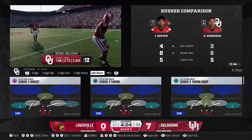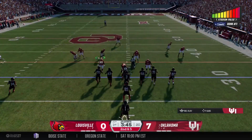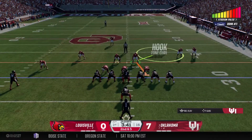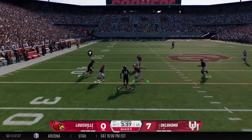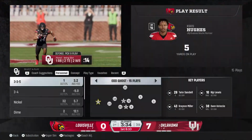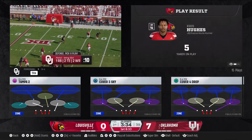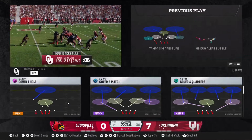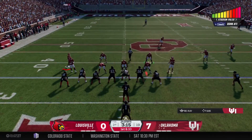And defensively, one of the most important things is stopping the run, being physical up front. That was too easy for this offense. You can't give up 5 and 6 yards a pop on the ground. That is a recipe for disaster. They got to be more physical, get off the ball, get downhill faster. They work their way to the 35-yard line. It's a gain of 5. Ball is at the 35. It's 1st and 10.